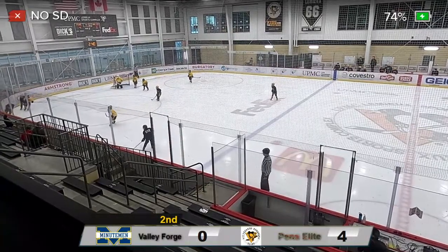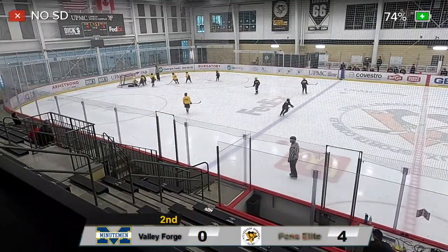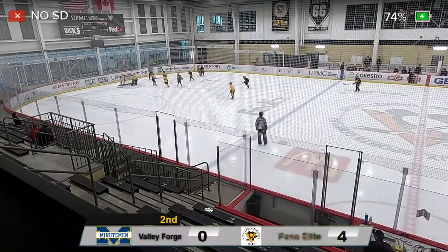Valley Forge keeps it in, but Goldberg is the first one there. He'll wind up at center, firing it off for Schweitzer. His shot skips, just skips out. Doesn't get there. I'm sorry, that's Lohr.